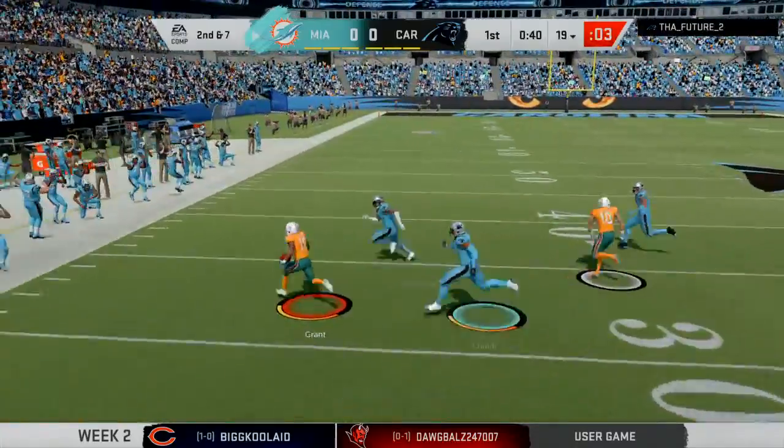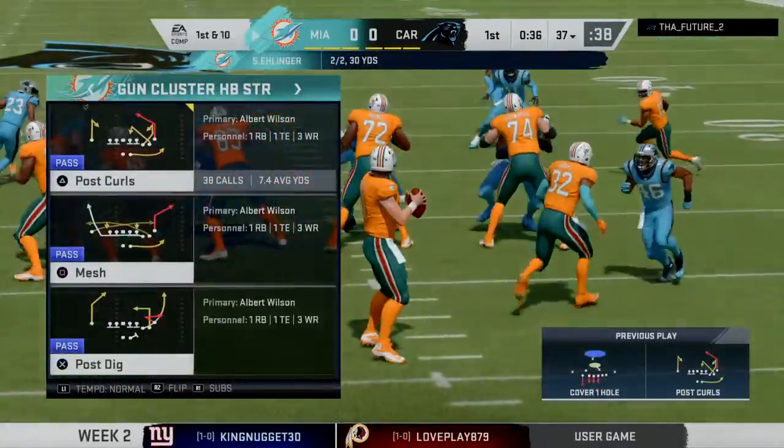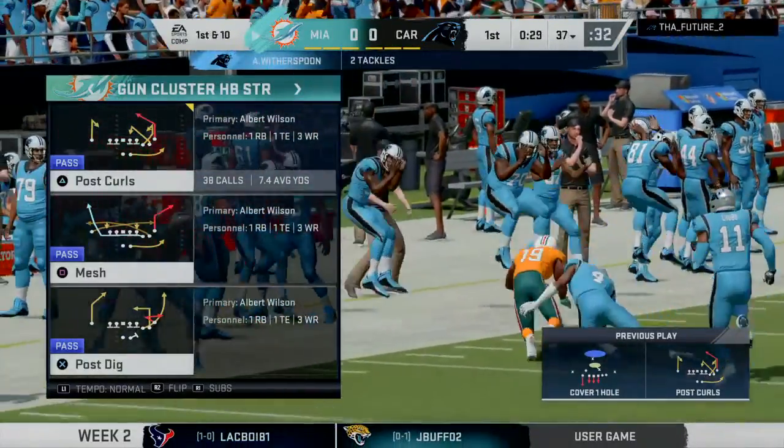Here's a 2nd and 7. This taken in by Jakeem Grant. And they're able to get this one across the 35. That one good for a first down pickup of 18 yards. They've got good playmakers on the offensive side of the ball.